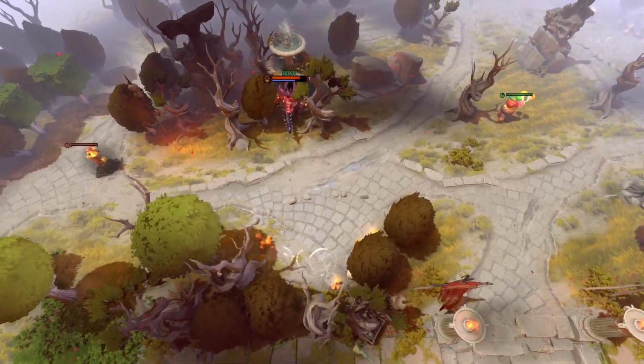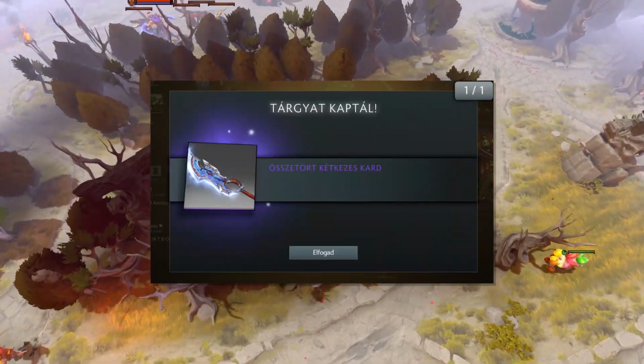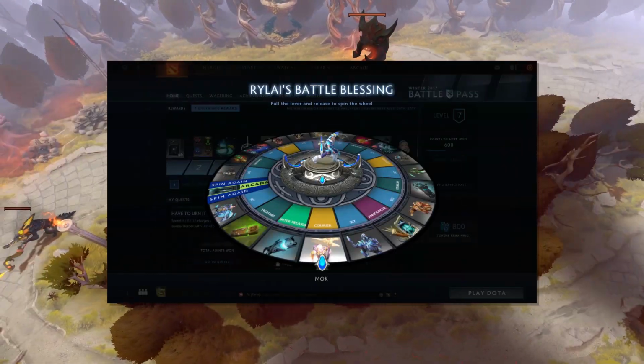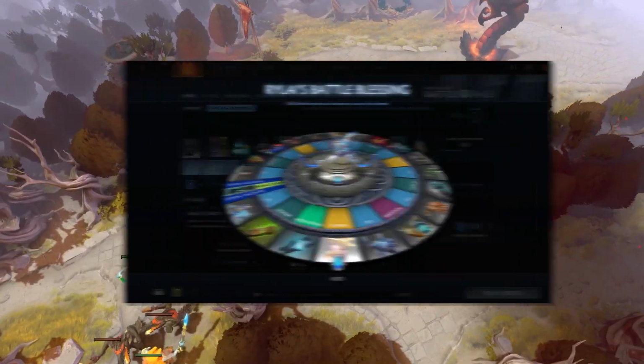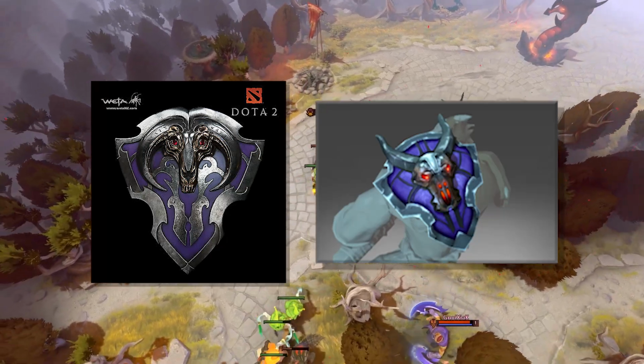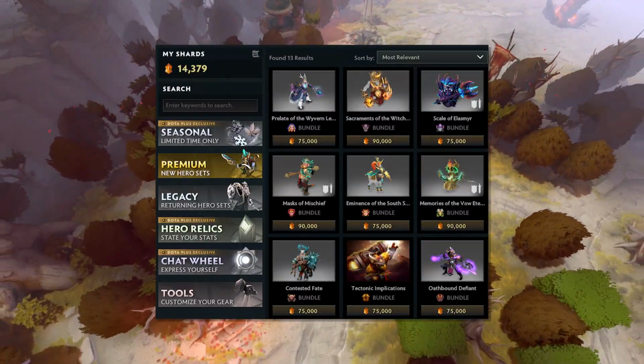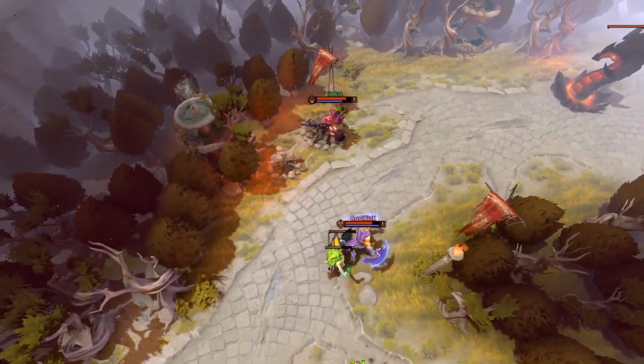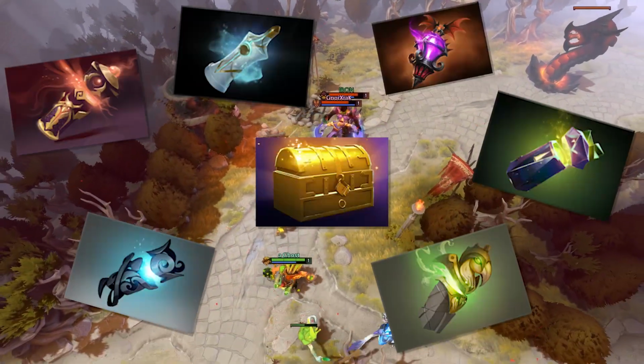You can get items through a few different ways. Sometimes a common item will drop after a game, you can purchase them directly from the game's store, you can have a chance at free items during events, redeem them through promotional merchandise, or exchange in-game currency through the Dota Plus system. The most desirable items, though, exist in the game's loot box system, known as treasures.